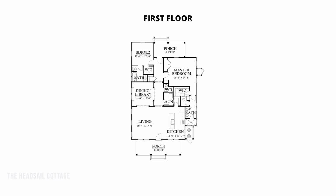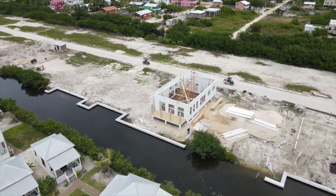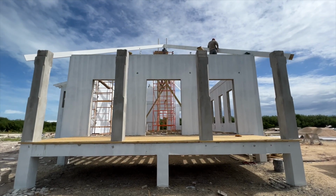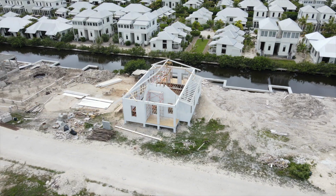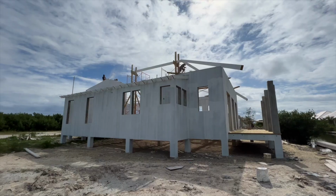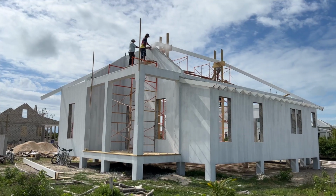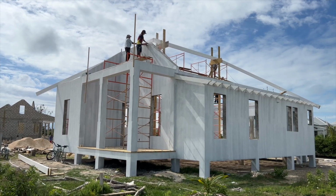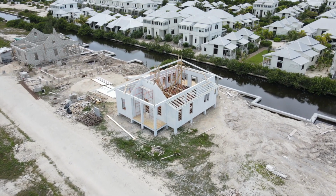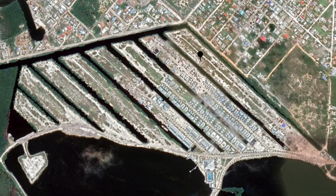So next up is the Headsail Canal Cottage. This is, as you can see, a 2-bed, 2.5 bath design. This is being built out of concrete, which I'm sure at this point you are aware is an option. They're putting up the roof framing, they've got all the walls set, and this home actually can be modified if you want. There's some other owners that are doing a similar design and are making that dining/library area you saw on the floor plan into an additional room. So the plans are dynamic if you want to make adjustments. Generally, it's much quicker to just take the plan as is and build, but the Headsail is an amazing home and it's got a ton of potential for a rental property.